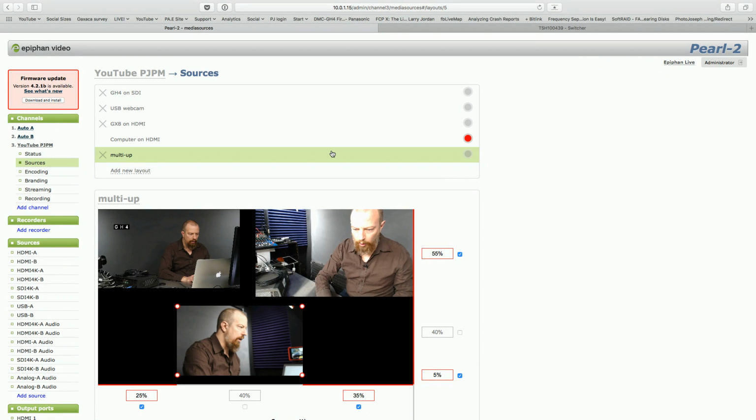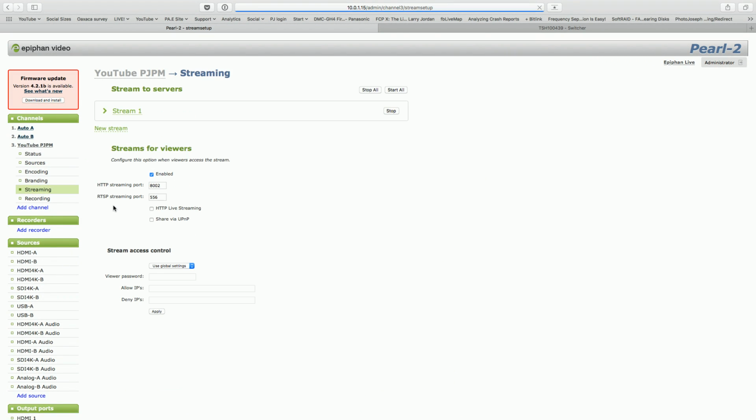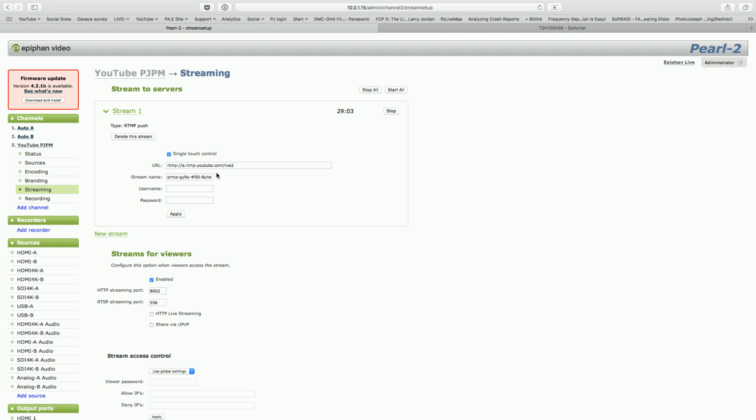Okay, now let's take a look at the streaming part of it. So let me go back to my computer source. Okay, now we're back to the computer. And let's look at the streaming setup. So I go down to streaming, and you'll see stream 1. That's what we're looking at right now. And there is the address and the key, which I shouldn't show publicly, but there you go, I am. And so that's how that works. So that's all happening right there.